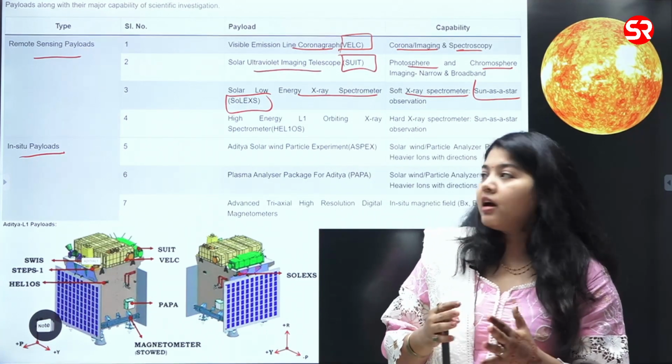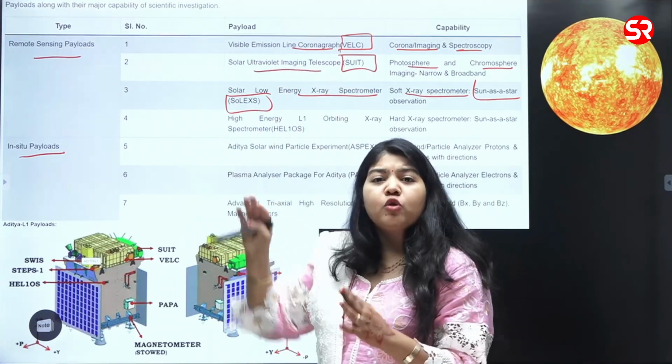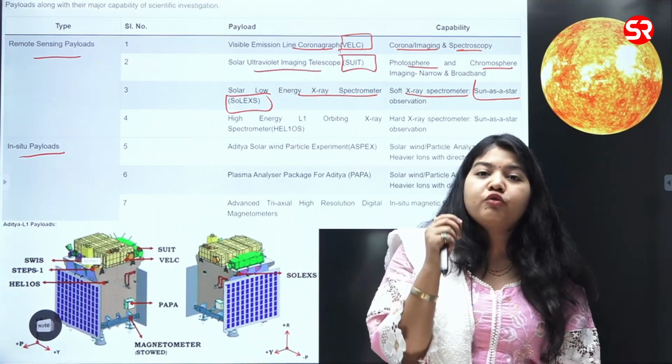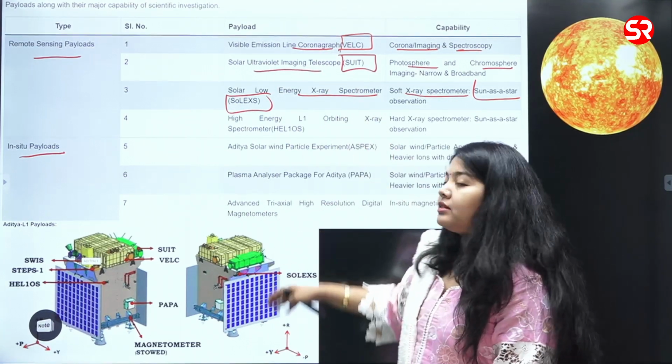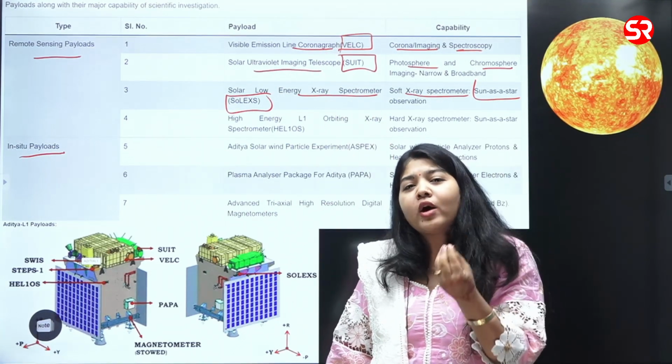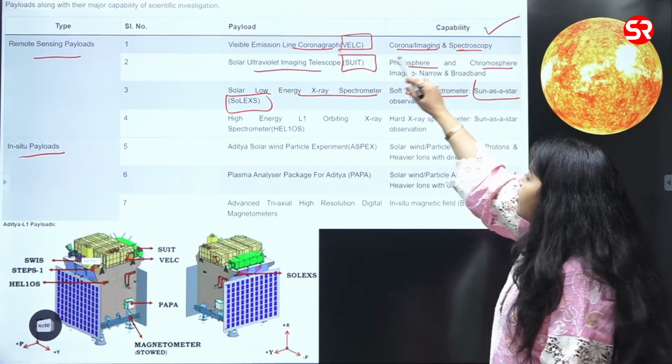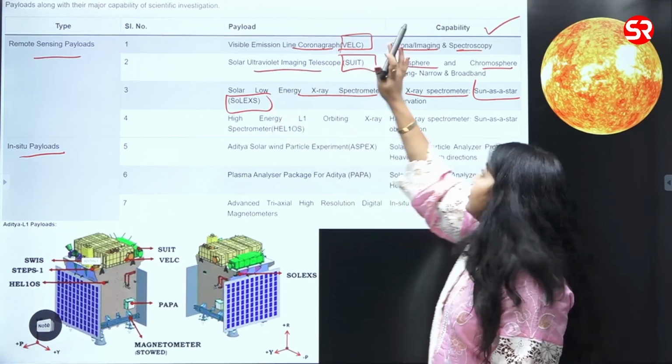मैम क्या मुझे ये सारे पेलोड्स को याद करना पड़ेगा? नहीं, सबको याद मत करो, but as an informed student go through it once and then make an analysis. Okay, what exactly is the Aditya mission trying to do? I am more interested in this part rather than this part.